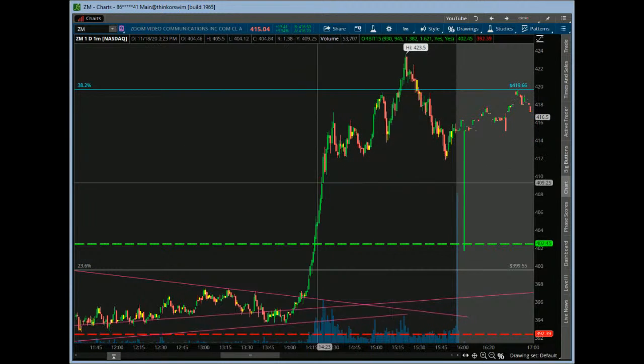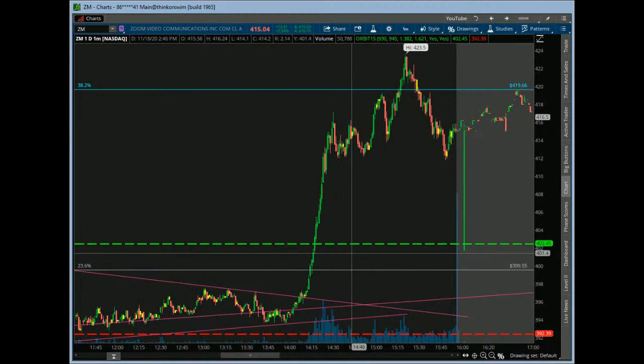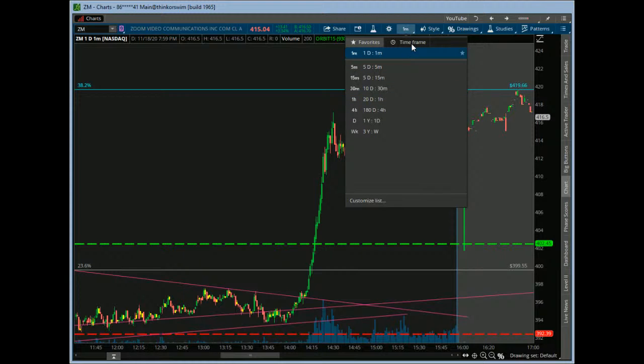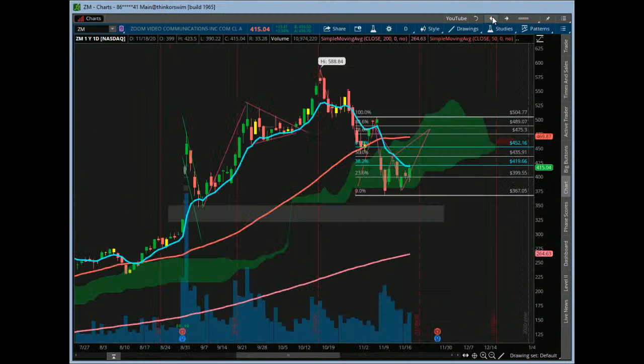So don't be afraid to do retraces intraday. And you don't have to chase a runner, right? If you miss it, they usually do give you retraces that you can get on, or some sort of a nice pause candle, like a doji or an inside candle, that you can get in on. So that's usually the goal on that. But definitely, volume confirmation is key.